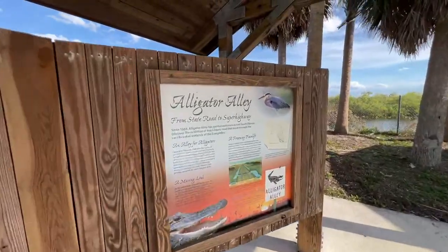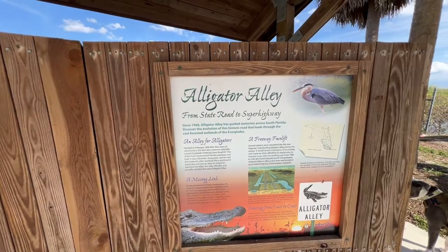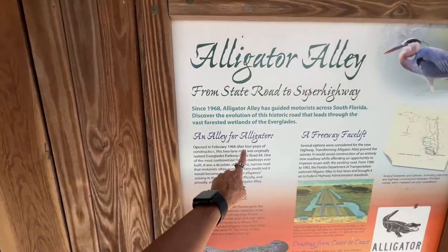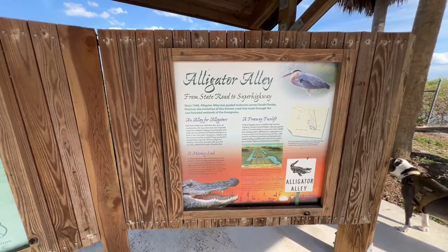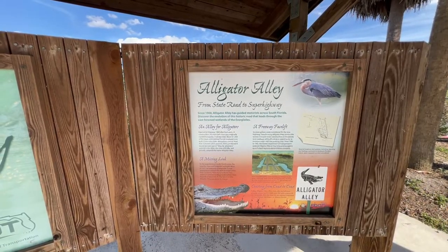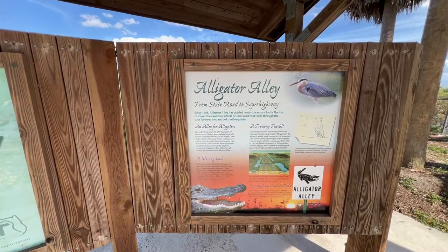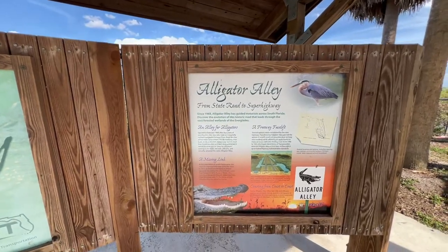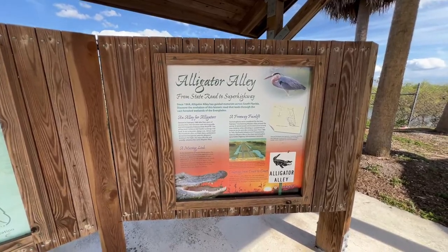And then look at this. Since 1968, the year I was born, Alligator Alley has guided motorists across South Florida. Opened in February 1968, after 4 years of construction, a two-lane road, just like James was saying, was originally named Everglades Parkway, State Road 84. It was one of the most controversial Florida roadways ever built because it was desolate, dangerous, and a narrow road that motorists often avoided. Many predicted it would just become an alley for alligators. Joining the hype, the state officially and proudly adopted the name Alligator Alley. Fantastic. So that's so cool.